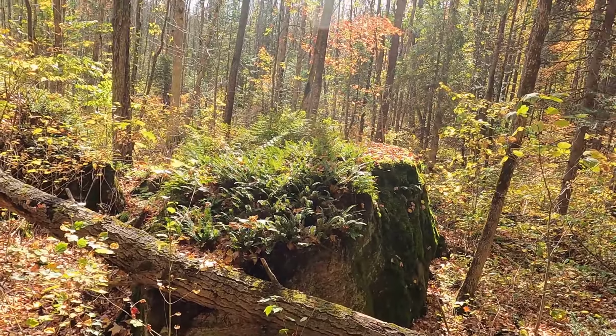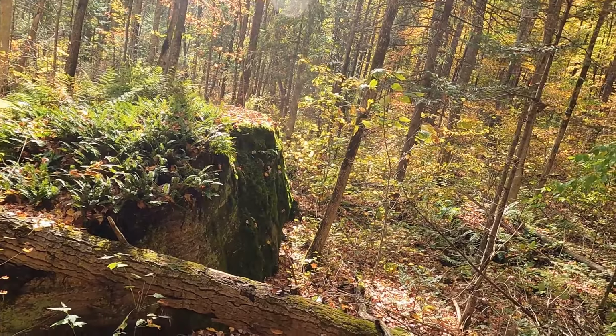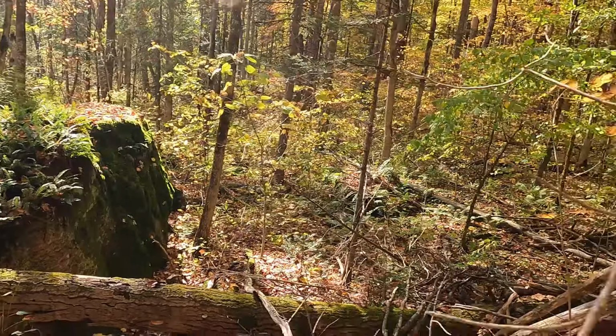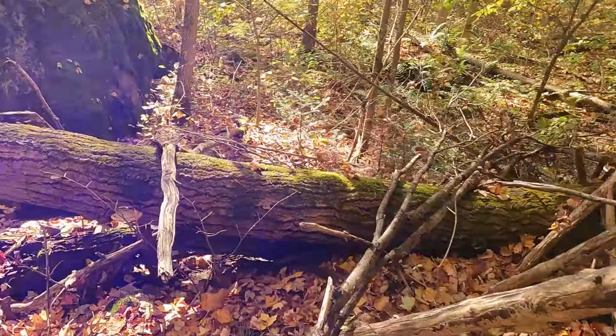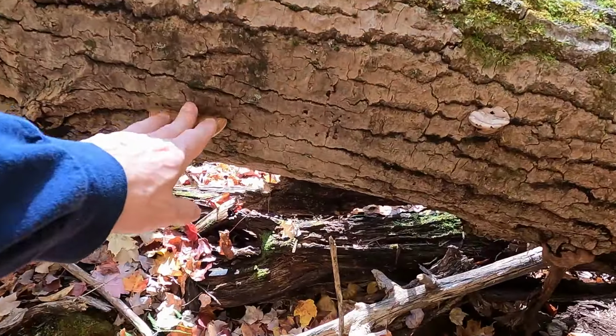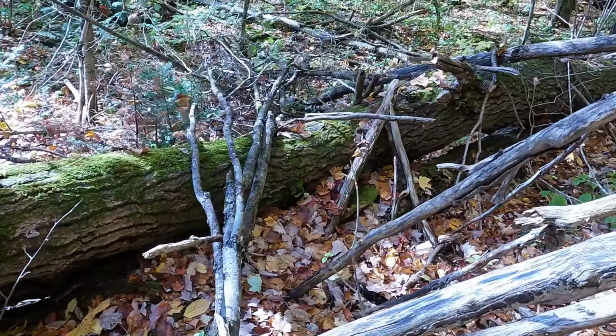But wherever you see down trees, you'll see other life popping out of that as well. So let's jump down here. I'll show you what I mean. So here's some old stuff, but you'll see some of these old conks and that from the mushrooms that are growing out of the tree.